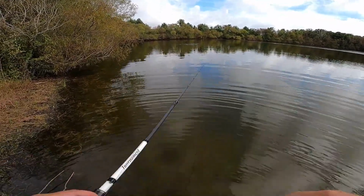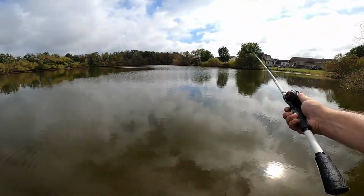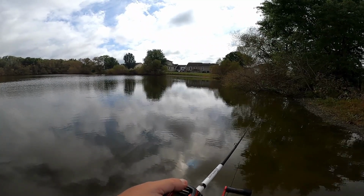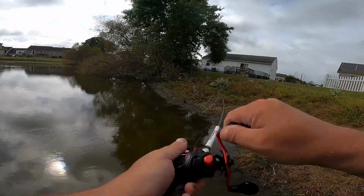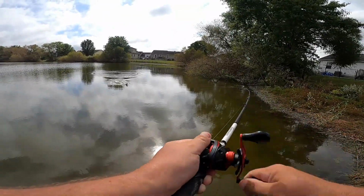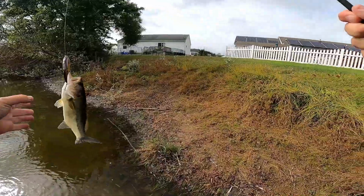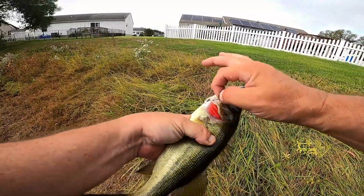This might be a one fish episode. There's a fish right there, guys. We got one. Yes. It's a small one, guys, but it smashed this giant bait. Look at this. All right, we are not skunked. We got a fish to smack up on the Vatalion there. That's crazy.